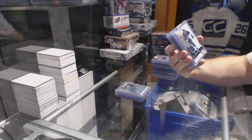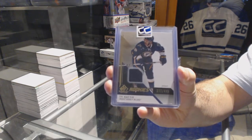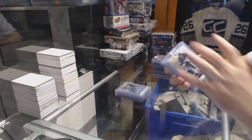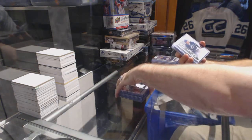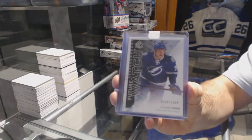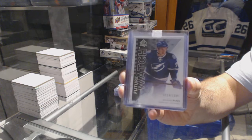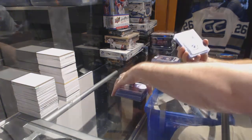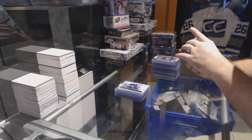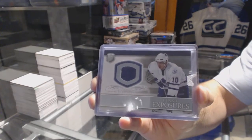For the St. Louis Blues, numbered to 499, jersey rookie, Ty Rattie. For the Tampa Bay Lightning, numbered to 1299, a future watch, Richard Panik. We've got for the Maple Leafs a First Exposures from Be a Player Hockey, Alex Steen.